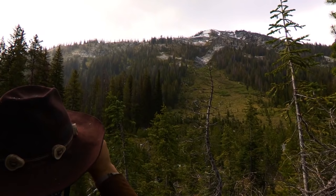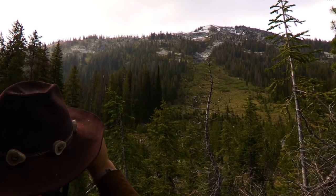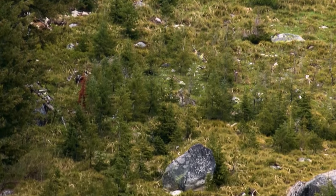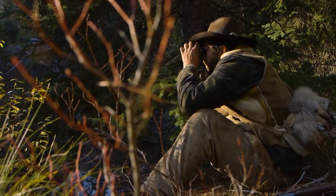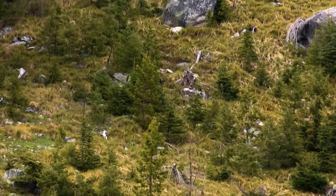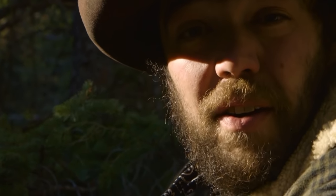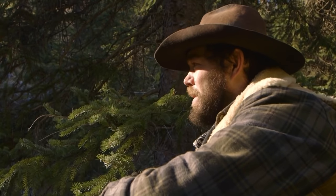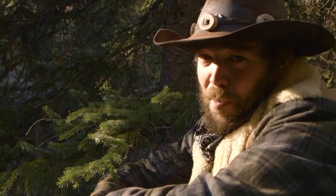Nice big brushy spot up here that the leaves are off, so you can see through it. So I'm just gonna sit here and watch it for a couple of hours, and hopefully I get a bear cruising through there. There's also usually a lot of deer that move through there too, because there's a lot of good grass under the trees. I got tags for both.